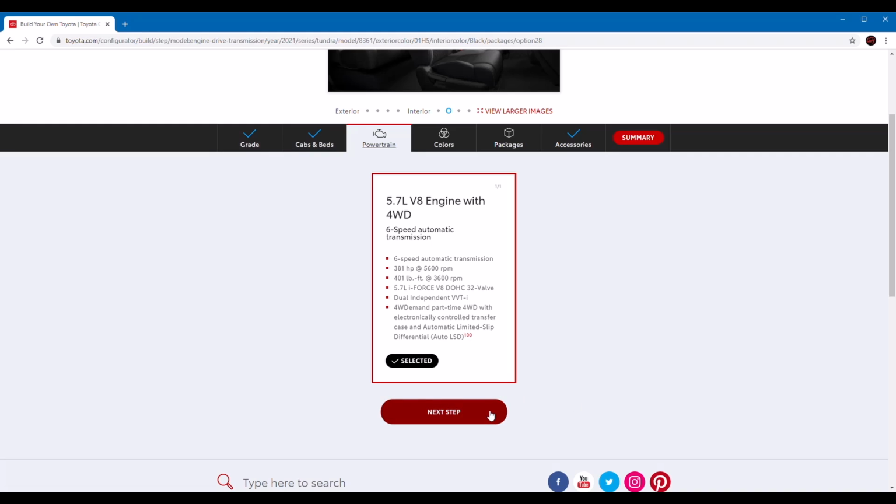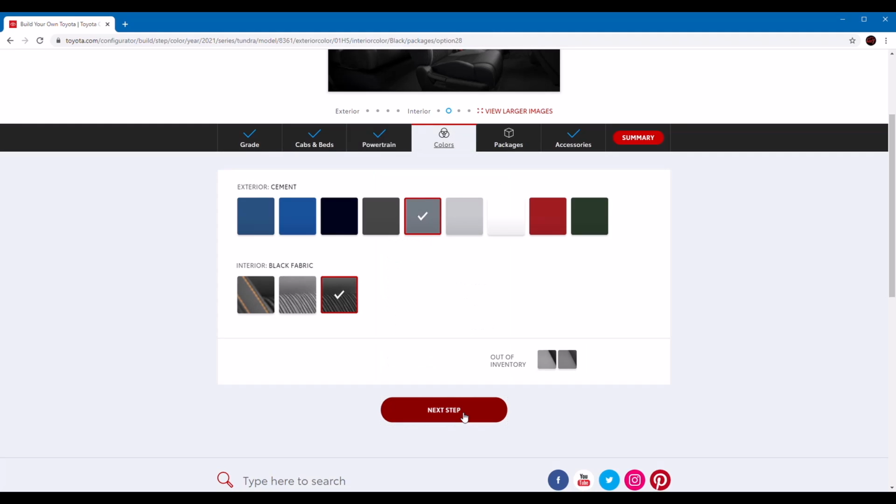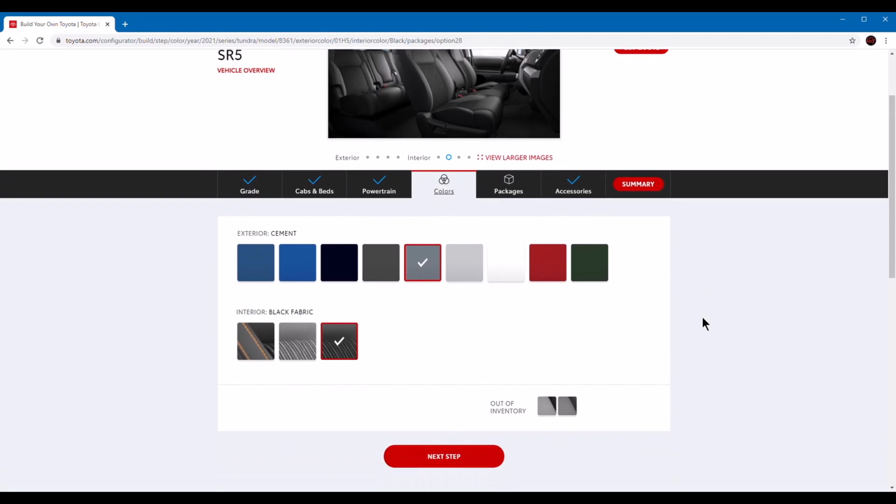So anyway, let's assume it's a 3.5 liter twin turbo V6 that you select. I don't think they'll offer the hybrid. They will not, I can tell you, actually. They will not offer the hybrid right off the bat in the first year. So I think you will only have one engine option. And then it doesn't really matter what color you pick for now.